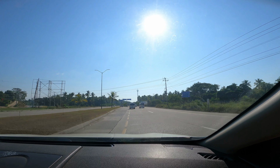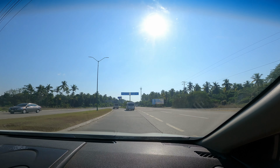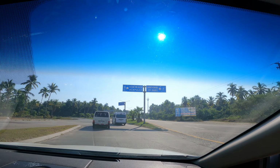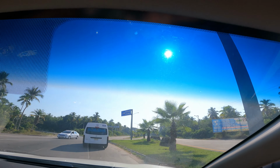Had we kept going straight, we would have ended up at the airport in just a few minutes. We're not exactly going to Acapulco as this sign here says. Who wouldn't want to go to Acapulco? Here, it's a lovely place.